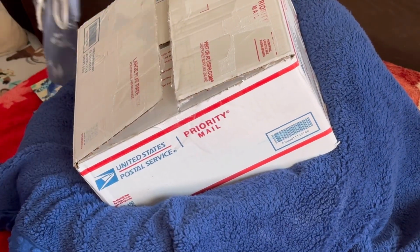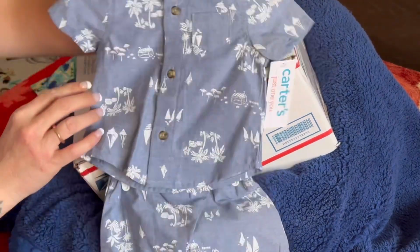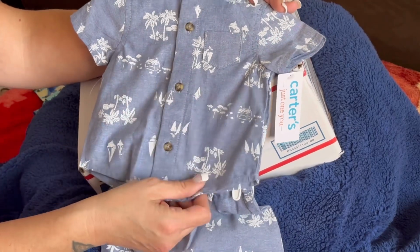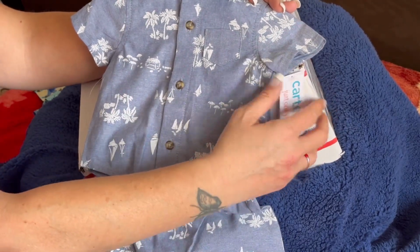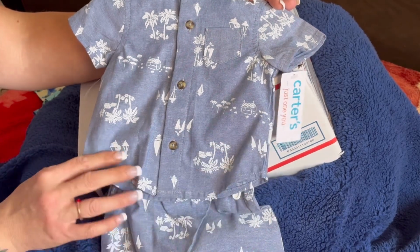I got this at Target. Look at how cute this is, you guys. This two-piece outfit. Definitely summer. It's like a surfer. So cute. Looks like jean material. I love it. This was at Target, and this was $10.50. Originally it was $15 for this outfit.